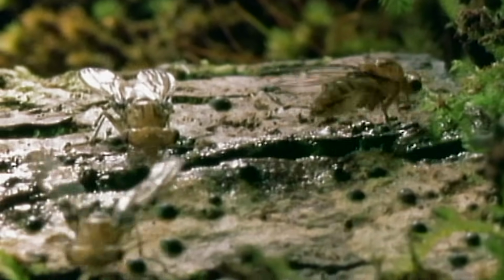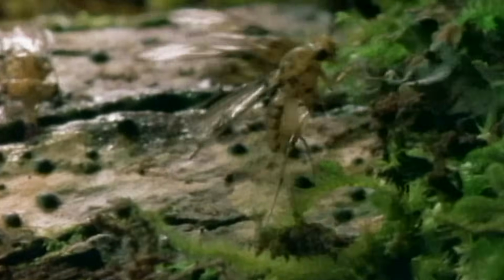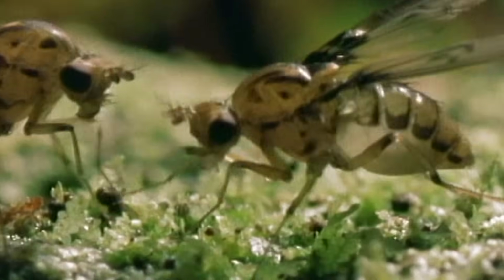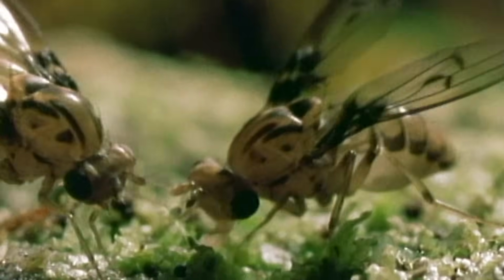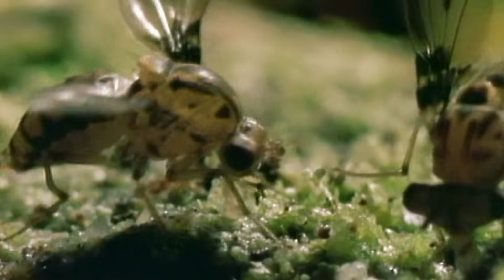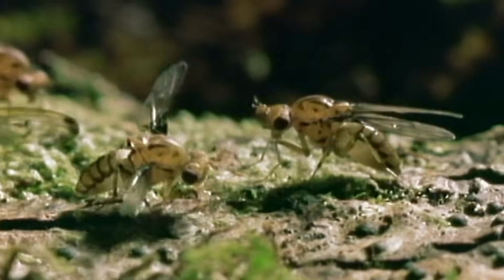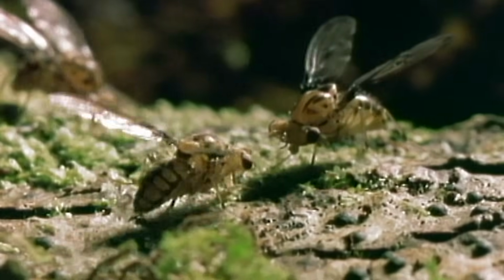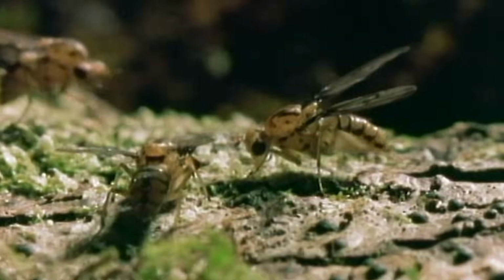These fruit flies are all descended from one ancestor that arrived here on the wind. Because the islands are so isolated, evolution had a field day. The fruit flies evolved into 600 different species, all exclusive to Hawaii. They each have their own distinctive patterns and their own style of fighting.